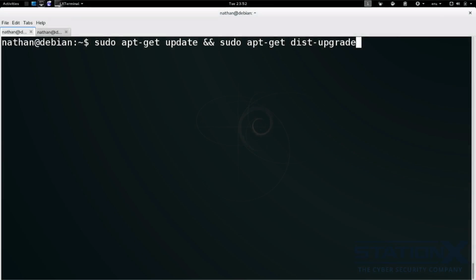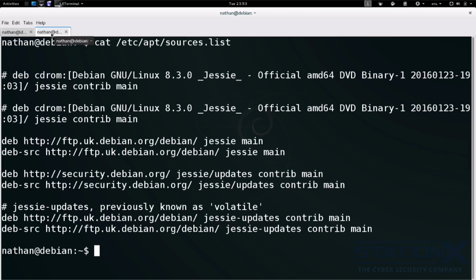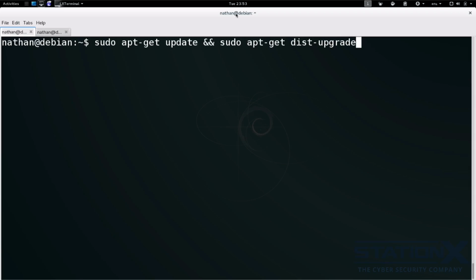Now, dist-upgrade is slightly different. In addition to performing the function of upgrade, it also intelligently handles changing dependencies with new versions of packages. apt-get has a smart conflict resolution system, and it will attempt to upgrade the most important packages at the expense of less important ones if necessary. So the dist-upgrade command may remove some packages. And the sources.list file contains the list of locations from which to retrieve desired package files. Therefore, this is a good option for updating and upgrading your distribution, and would be the command that I would recommend for Debian and Kali.